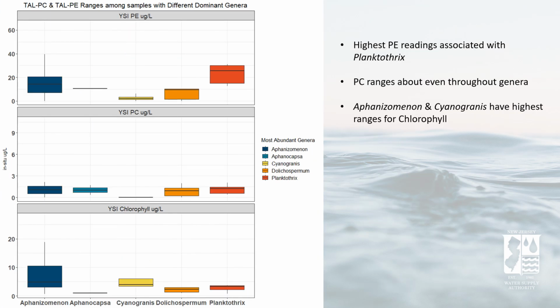Now, if we separate the pigment readings, matched with the most abundant cyanobacteria genera in each sample, we see that the highest PE readings are often associated with Planktothrix. We also see that phycocyanin seems to be a little less genera-specific, as the ranges for phycocyanin are pretty much even throughout all of the different genera that were the dominant taxa in our samples. While interestingly, higher chlorophyll readings seem to be slightly more associated with Aphanizomenon and Cyanogranis.